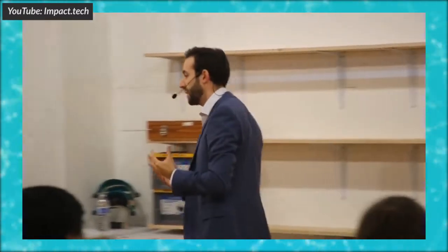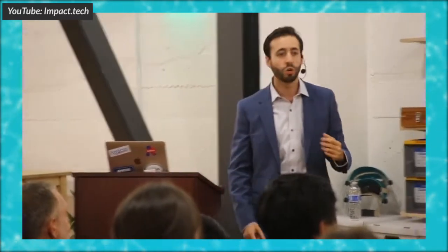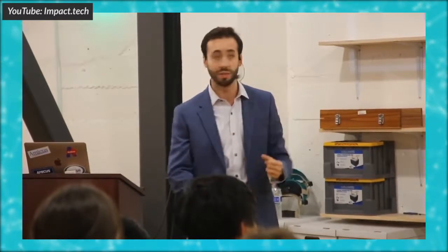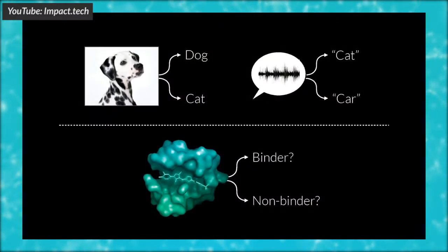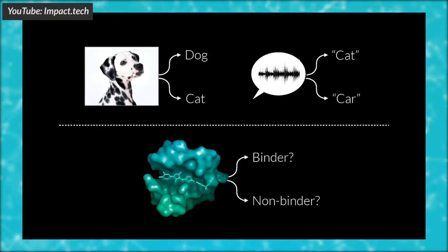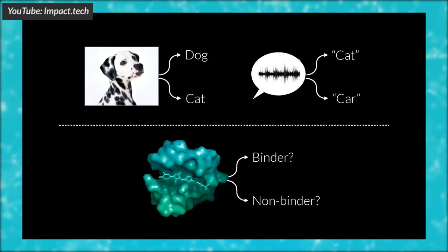And so the question that we asked ourselves about 3 years ago when we started doing this work was, could we do the same thing, but for chemistry, organic chemistry, and for drug discovery? So the same technology that differentiates if an image is a dog or a cat, or a waveform is a cat or a car, could we look at a molecule in a binding pocket on a protein and say, is this a binder or a non-binder?